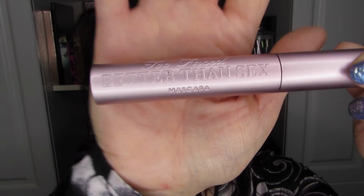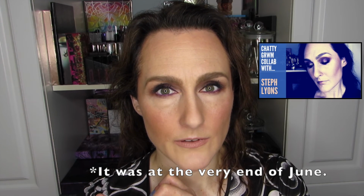Now this one, the Better Than Sex mascara from Too Faced, I can tell you that I will be done by Christmas with this one, or the 24th, because I will not be taking this mascara into the new year. It is getting old. I opened it up, I think it was in August, when Steph Lyons and I did a pick each other's makeup for a makeup look, and this is the mascara she wanted me to use, and so I had it cracked open since then, and it's high time for it to leave my collection. So whatever is left by the end of the year, December 24th, I'm going to say, yeah, we're done, because it will have been, what is it, August, September, October, November, December, 5 months. That's plenty, and I have a lot of other mascaras, so there is absolutely no reason for me to keep around a mascara that is well past its prime.